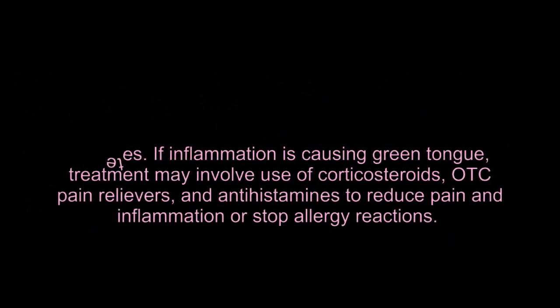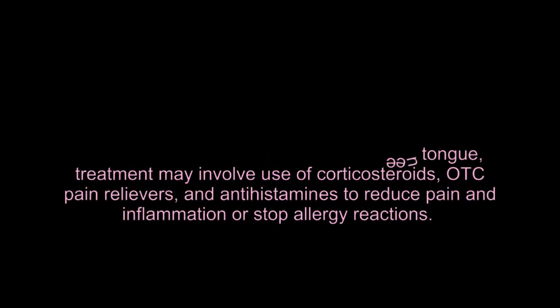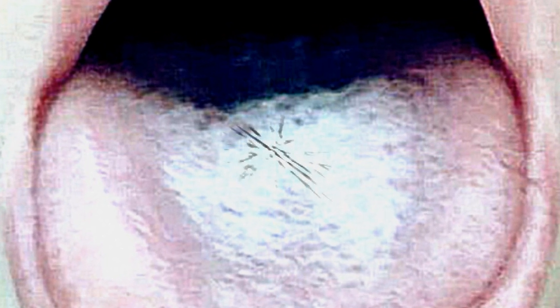If inflammation is causing green tongue, treatment may involve use of corticosteroids, OTC pain relievers, and antihistamines to reduce pain and inflammation or stop allergy reactions. White tongue. When the tongue is whitish, it is usually due to overgrowth and swelling of papillae. The white coating is due to debris, dead cells, and bacteria that are lodged within the enlarged papillae.